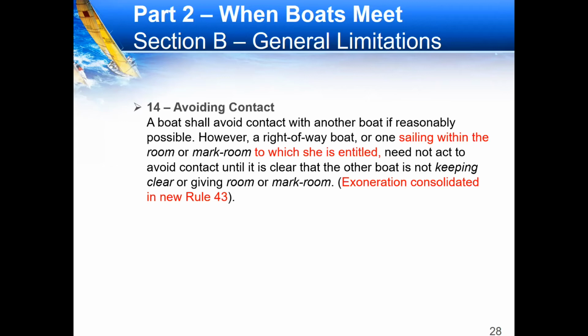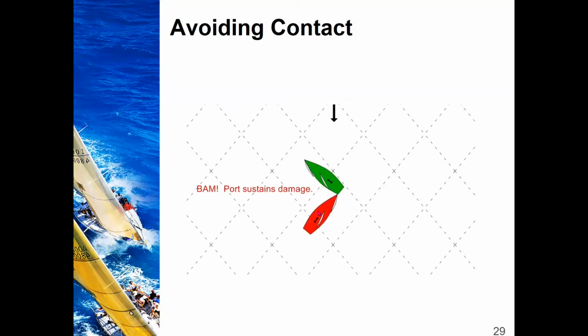Now it's just in one spot in the new rule book. That's the new Rule 43, and we'll look at that. Avoiding contact: what this slide is showing is that port is wrong, starboard is right, and just because port's the boat that sustains the damage doesn't help. You're still wrong, even though this boat is not hurt a bit. You've hurt your boat. You're still wrong.